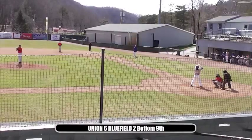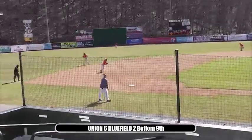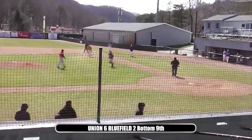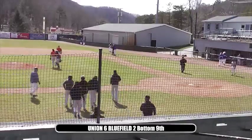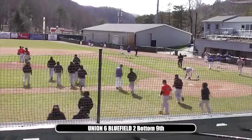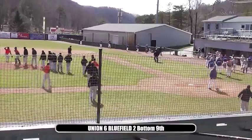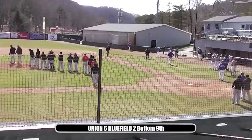Comes set, now the ball is in the glove. Another payoff. Swinging, a high chopper left side. Caught by Shoemaker, throw to first, skips in on time, and Union wins the series. Bulldogs silence Bluefield in game 3 of this one and win it 6-2 as the Rams could not compete with just the great fielding day on the left side from Union. Good pitchers on the mound from the Bulldogs, and Kunkel comes in and gets a clutch performance done.